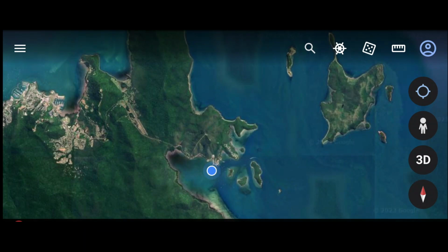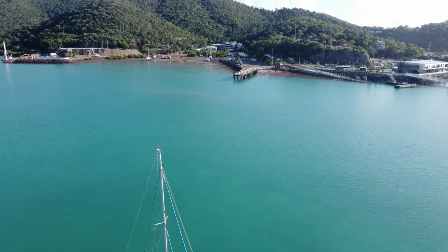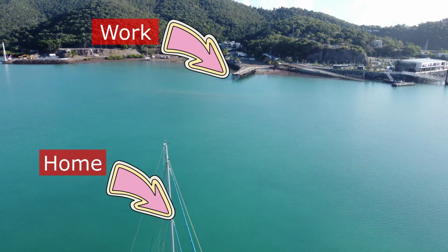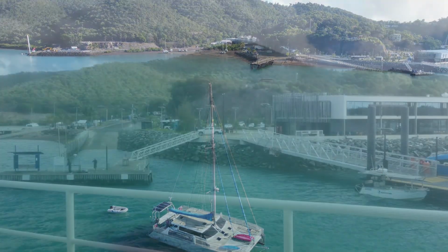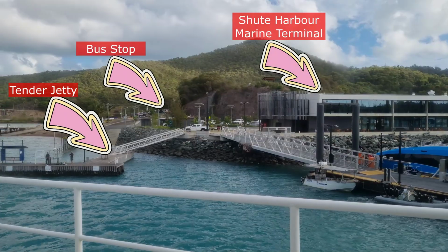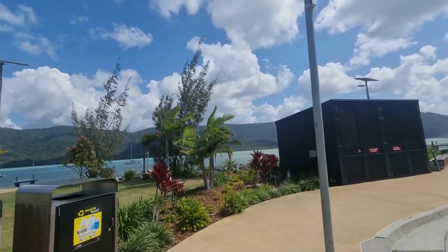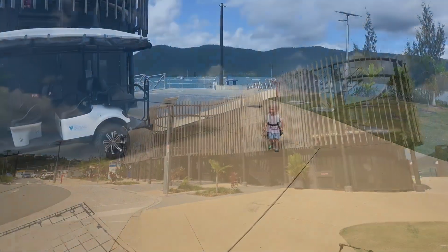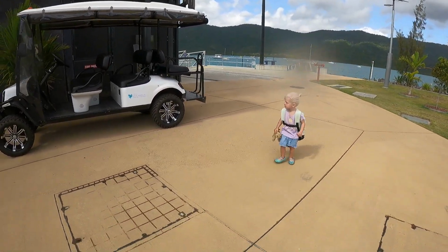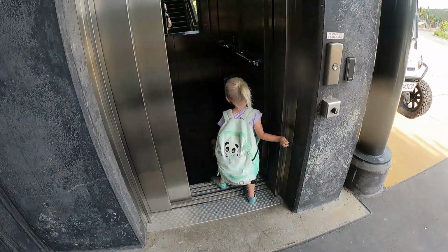Chute Harbour is located approximately 11 kilometers from Airlie Beach main centre. And while we find where we're anchored super convenient to get to work, we do find it a little bit too far to walk to the shops. But what they have here is a bus stop located just up from the tender jetty, as well as the Chute Harbour Marine Terminal. And today we're not taking the bus, as we have just done our fresh fruits and veggies run. We're going to be doing a large food order of our dry foods, which is just a bit too much to carry on the buses. And we're about to do one of Charlie's favorite things, which is ride the elevator.